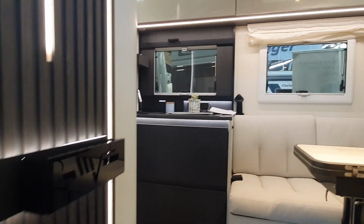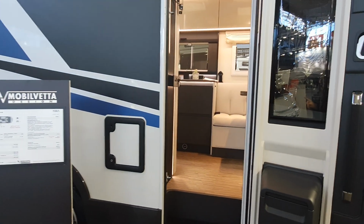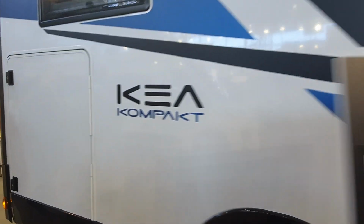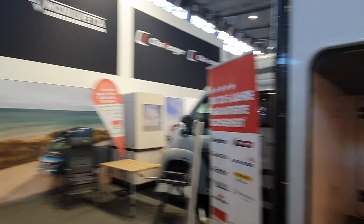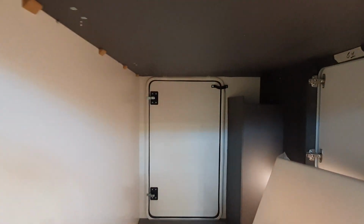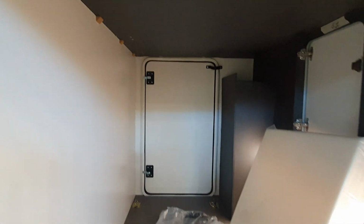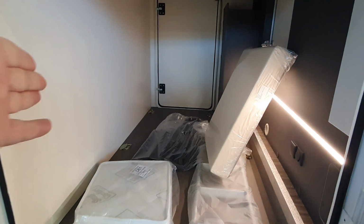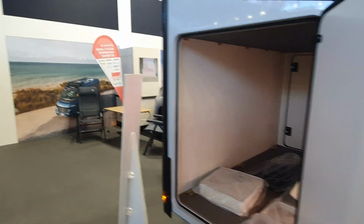Yeah, we'll just have a quick look at the garage. Oh, look at that! Isn't that big for such a small vehicle? An enormously large garage. You can easily get a number of bikes in there. We've got lashing straps as well there.